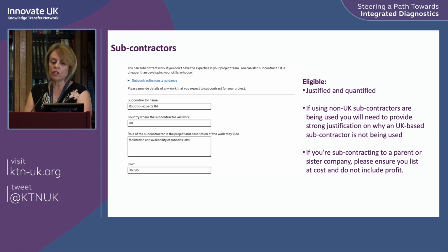Subcontractors: if this cost is going to be significant, then you will need to justify who, why, and what you need from them, both here and in your application. It's important to note that you justify the use of subcontractors in your application, especially those that are not UK-based, as the assessors do not see this level of financial detail, they'll only see the overall cost. If you use a parent or sister company, please ensure you list at cost and do not include any profit.